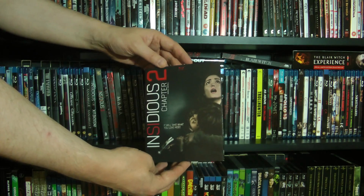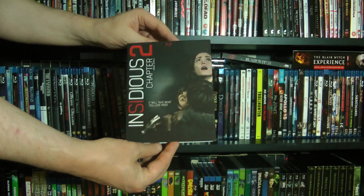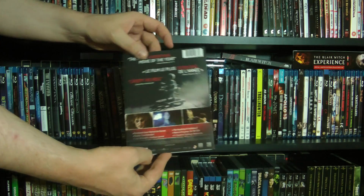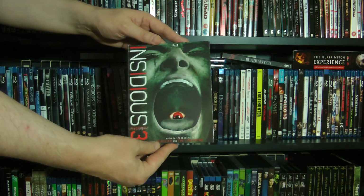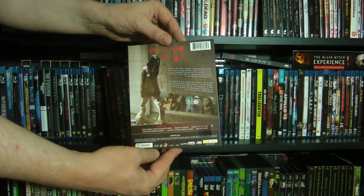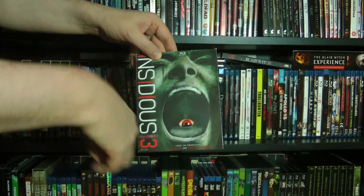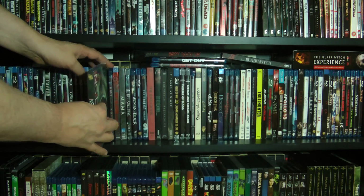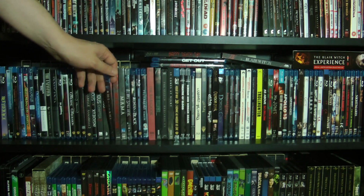Then we have Insidious Chapter 2 with the slipcover. I missed the slipcover on the first one. Very nice. And then Insidious 3, which I thought was a really solid prequel. So much so that you can actually start watching them with this one. Watch this one, then go back and watch the first two. And this doesn't spoil anything about the first two. It just sets up the story quite nicely.